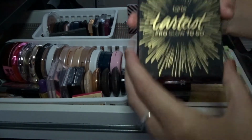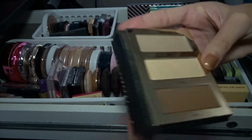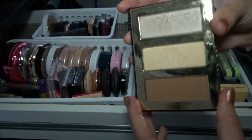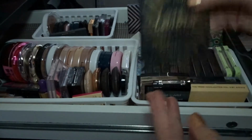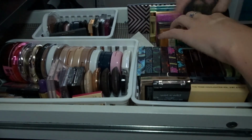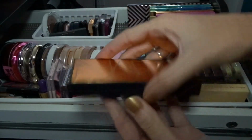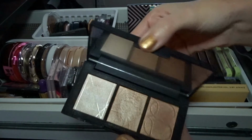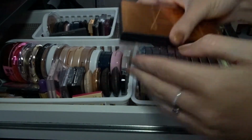I have the Tarte's Pro Glow To Go. This is 2 highlighters and a bronzer. So that's what that looks like. I'm sure everybody has seen this one before. I have the NARS Blanc de Sable palette, which is a highlight palette. Looks like that. 3 highlighters.